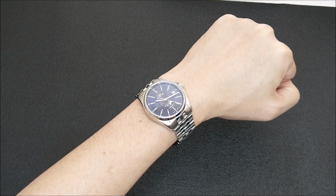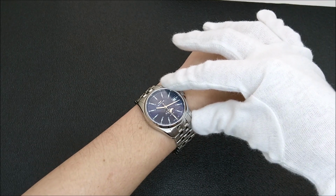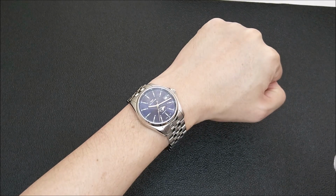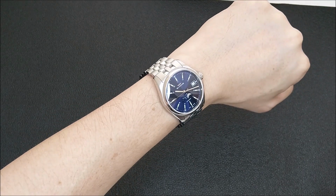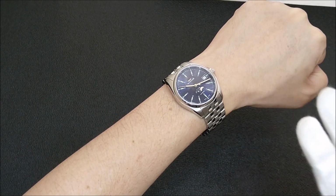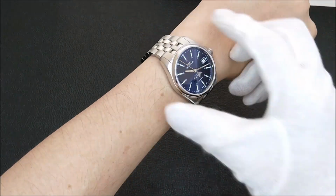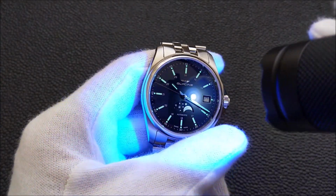Alright, this is how the watch looks on my 6-inch wrist. The small lug-to-lug distance of 42mm makes it very comfortable on my small wrist. But if you have a 7-inch or bigger wrist, you might want to opt for the 40mm version, because this might feel a little too small if you have a larger wrist. But I think it's good for wrist sizes of 7 inches and below without any issue. And yes, I complained that I cannot get a perfect fit, but so far I think it's still manageable for me.